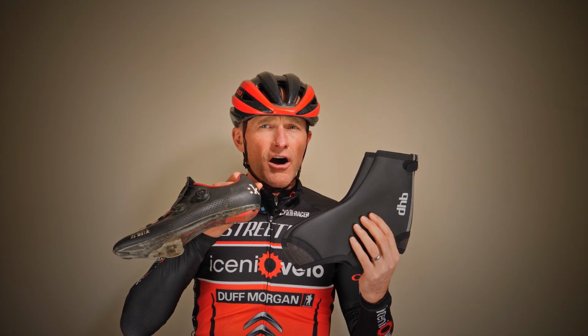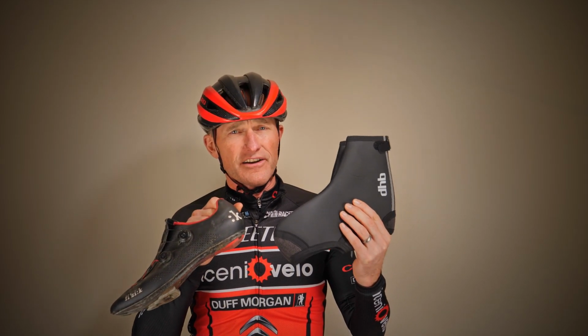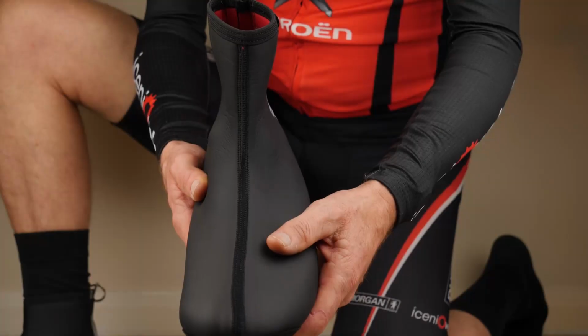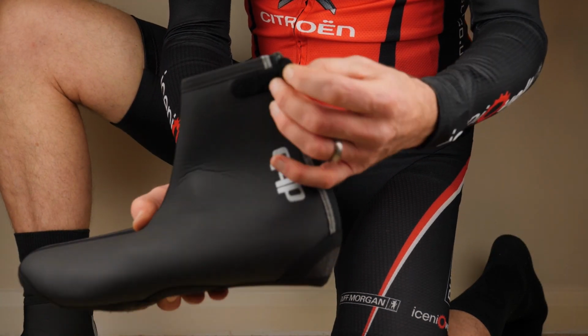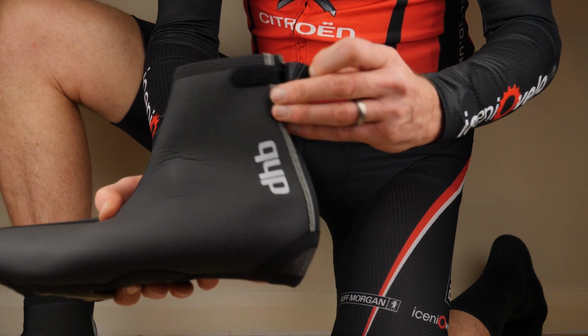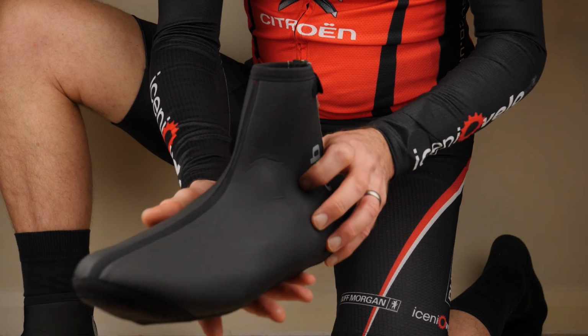Now my shoes are EU 46 or UK 12s, and the boot appears to fit very well. There's a nice snug fit and they're easy to put on. So my only concern with the boot at the moment would be this flimsy looking Velcro strap at the top. It doesn't look like it'd take much to clog that up with a bit of dirt, and that's going to probably become ineffective after a short while.